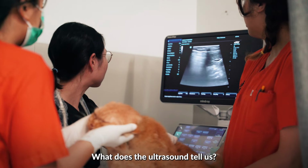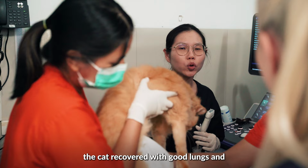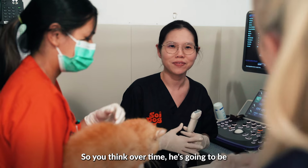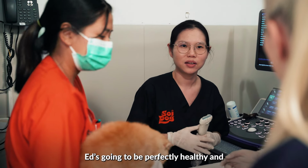What does the ultrasound tell us? Oh, everything is okay now. The cat recovered with good lungs and no damage to internal organs, and the eye structure is still intact. Everything okay. So you think over time Ed's going to be perfectly healthy?